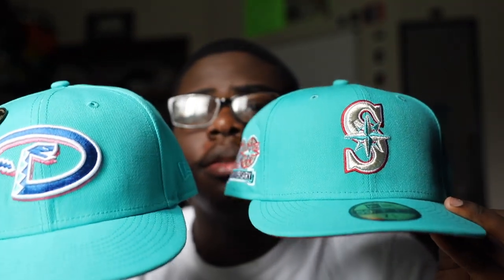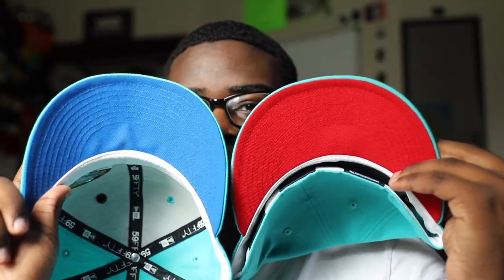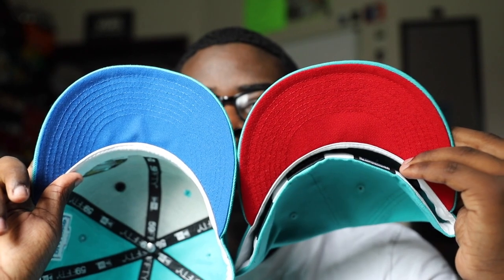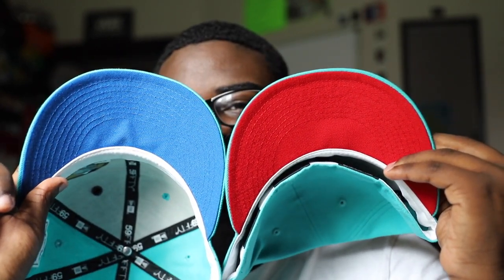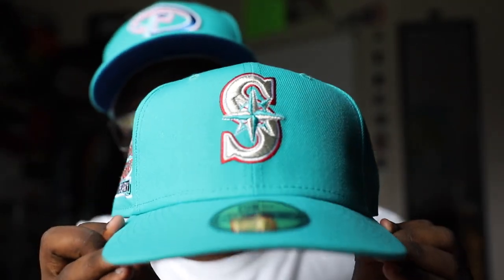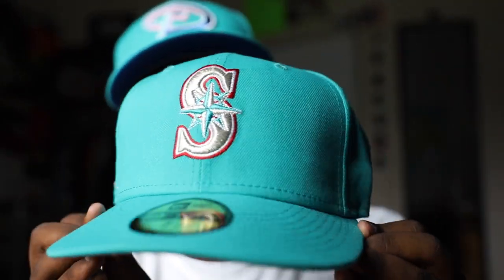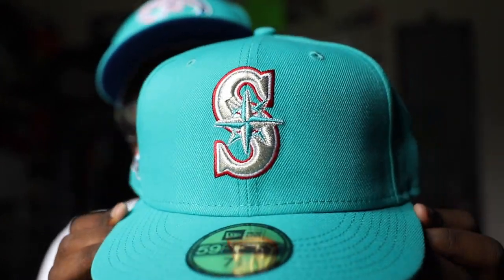But the difference is, once you turn them up, you got that like 3D glasses effect that you get from the movies. Yeah, that's really crazy. Used to be one of my favorites. I haven't worn it yet. I got some Yeezy Quantums that go with this. I can't wait till school starts so I can rock them. But 20th year anniversary patch, teal, you see the metallic. Now, we are going to something really special.